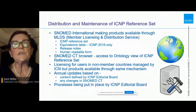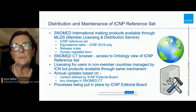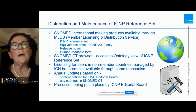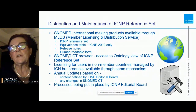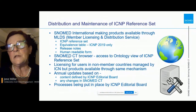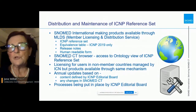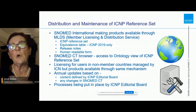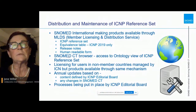Distribution and maintenance of this ICNP reference set. SNOMED International is making the products available through the Member Licensing and Distribution Service, MLDS. As we've already talked about, the reference set. The equivalence table we are producing for the migration. This will only be needed for the 2019 version. Release notes. And also in future, there will be a human readable format of the reference set, but it won't be done this time because obviously we have the equivalence table which is human readable.